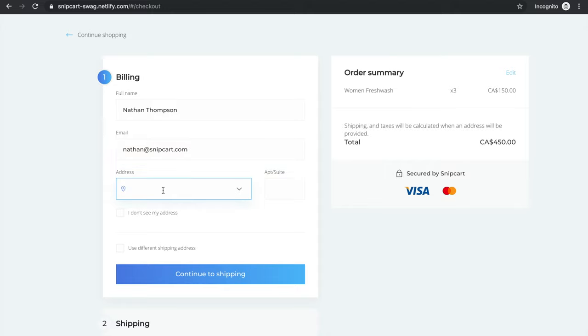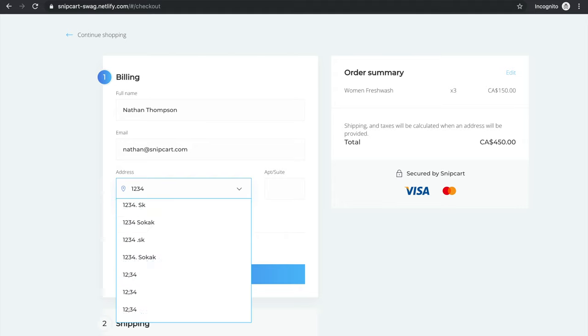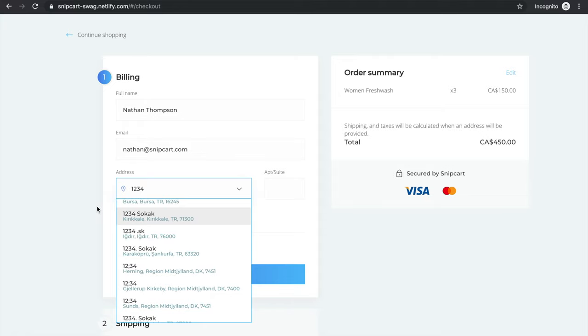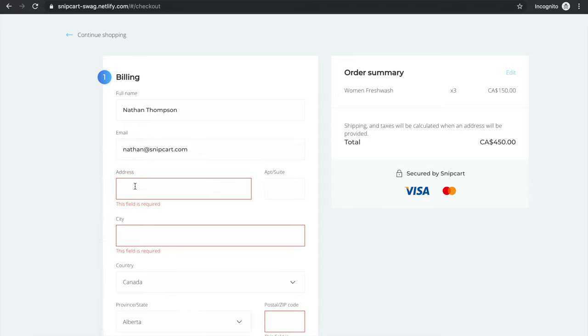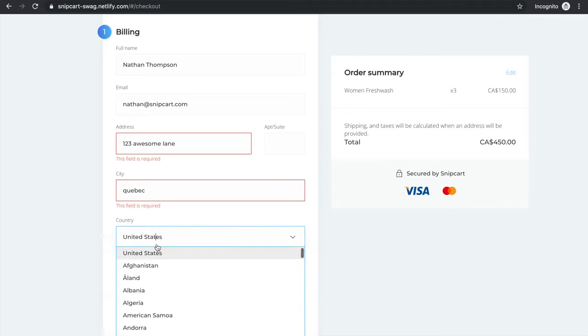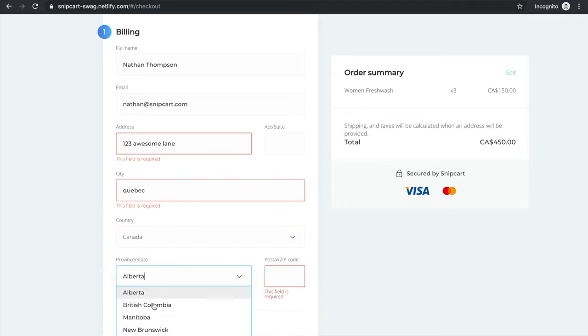Then we get to address. You'll notice as I start typing my address, several options are predicted, making it easier for the user to fill in the field. In my specific case, the address isn't there, so I have the option to add it manually like so. That said, my country is already pre-filled and the province or state is filled based on the country. So if I change my country to the US, the province or state field changes automatically as well.